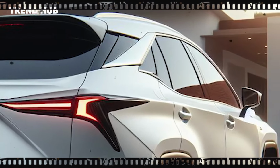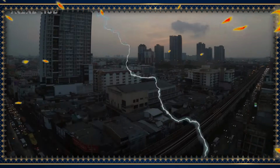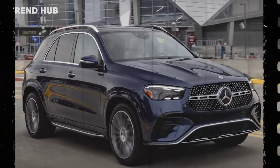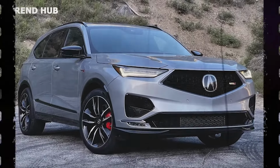Drivers who want a more sporty driving experience will not be disappointed, as this hybrid provides just enough engagement in the handling and excellent interior technology that it is able to beat rivals like the Mercedes-Benz GLE 450e and Acura RDX Type S.